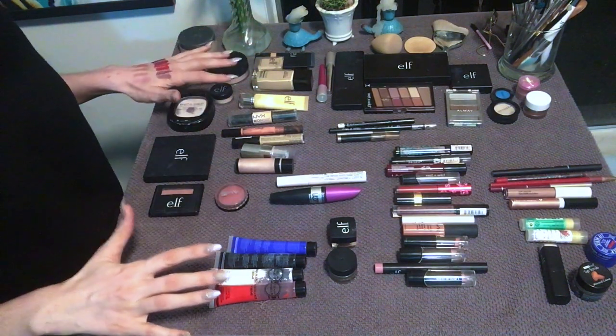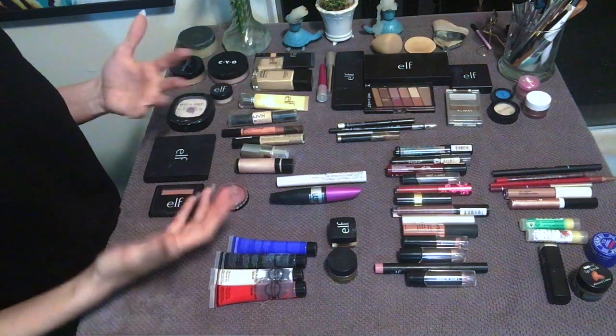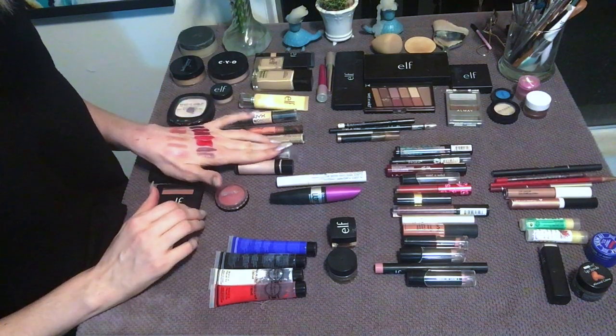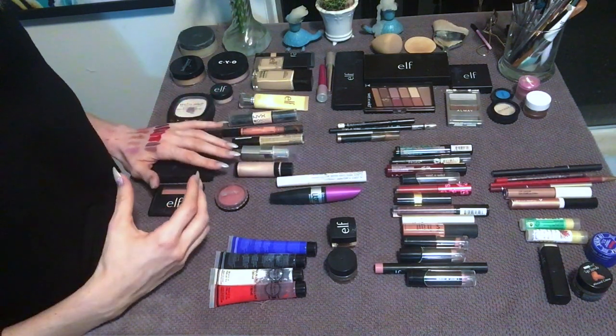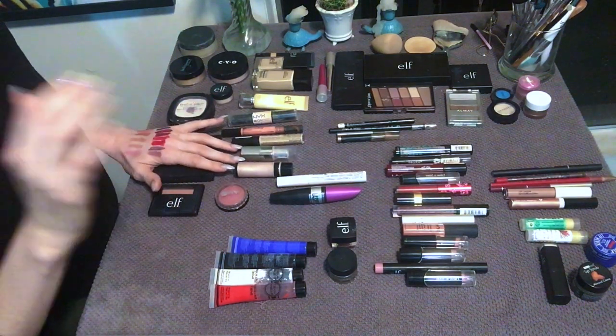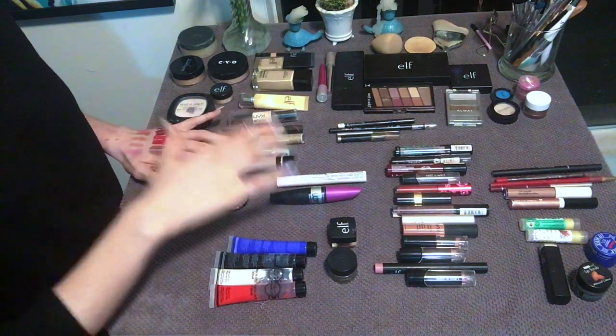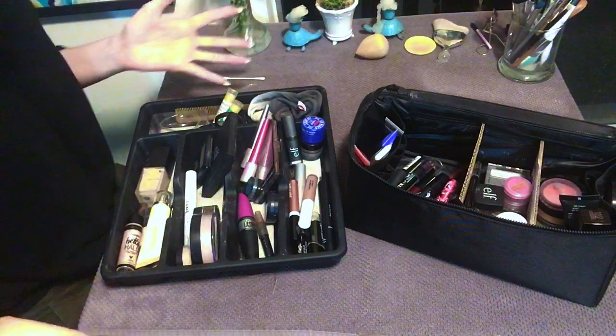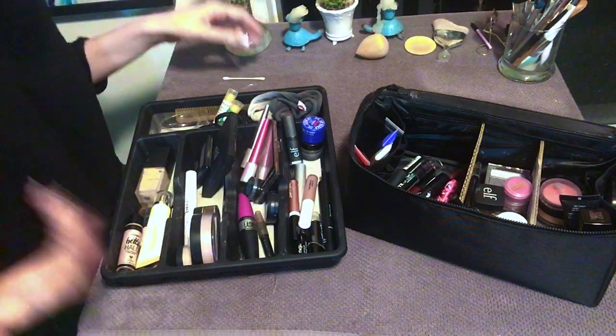So I wanted to do that here, and like I said before, get myself acquainted with what I have. Because I've been on this makeup purchasing kick recently, I want to make sure that I actually have an idea of what I have in my collection before I start just buying repeats of things. Okay, so here is my entire makeup collection now organized.